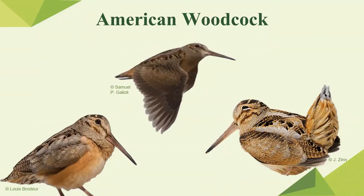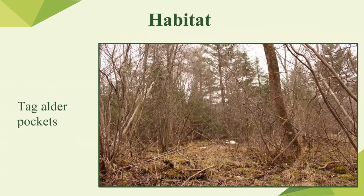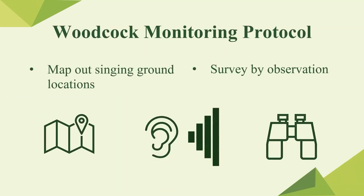So we also focused on the American woodcock as a species. And in order to monitor for the species, we first need to understand the habitats that they normally inhabit. So some of their habitats that they're commonly found is in young forests, shrublands, and open grasslands, where they usually use the grasslands for the breeding sites. And that's most important for us because that's where we're going to monitor. And they also really like tagged alder pockets, mainly because it provides really nice nesting sites for them. And they usually like pockets with different ages of tagged alders.